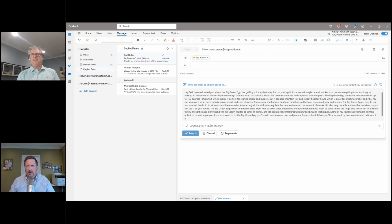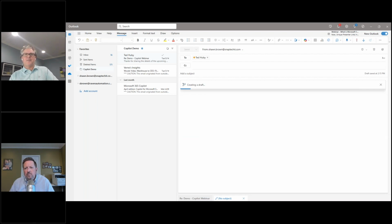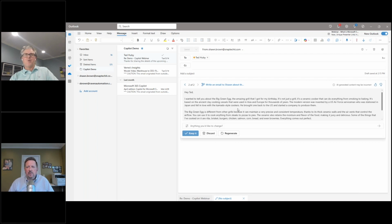Let's see, tell me more about the foods you can cook. And so we'll regenerate it, asking it to tell us a little bit more. So you can make tweaks to this. I know this is a silly example, but just to give you an idea of the things that this thing will do. So it'll come in and hopefully incorporate that.